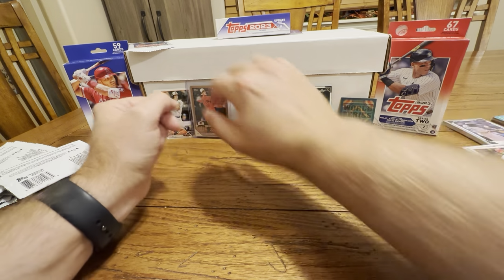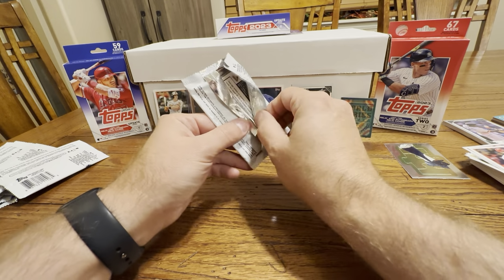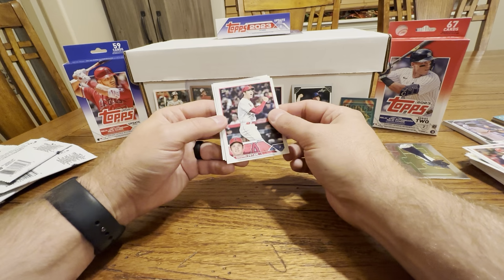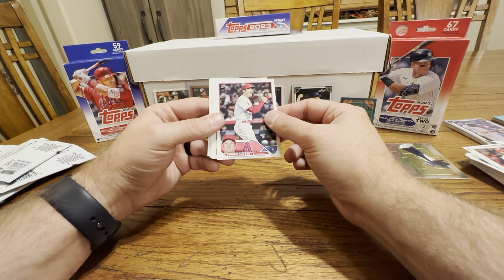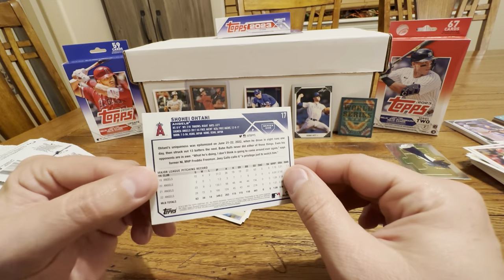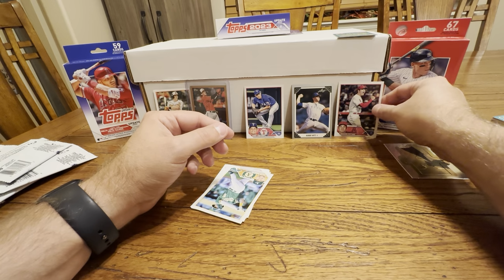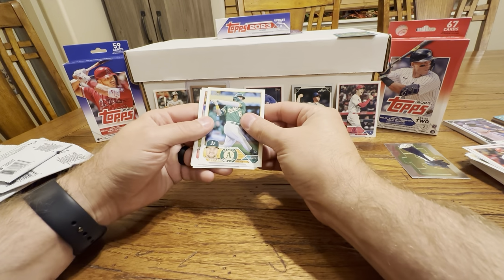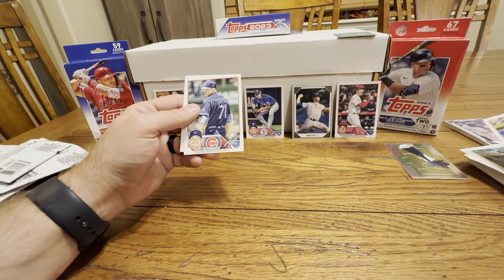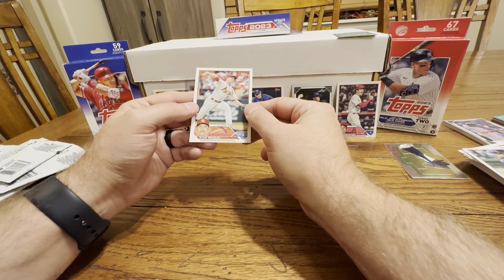Okay. We got 1 more. And again, pointing out, no autographs, no relics so far. Really just leads me to believe that they don't put anything like that in these cheapo packs. There we go. Shohei Ohtani. Very good looking card. Anytime I get a Shohei card, I will set it aside. Seth Brown, Buddy Kennedy, Keegan Thompson, and we end with a Ryan Helsley.